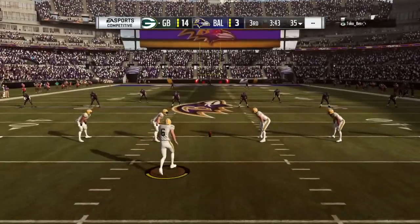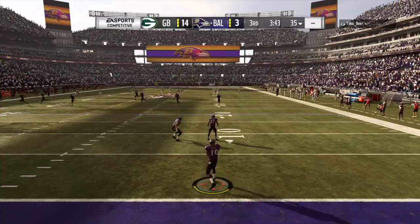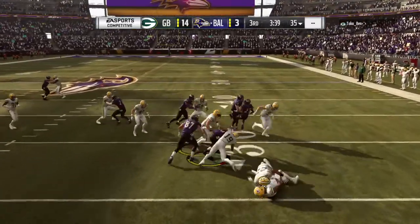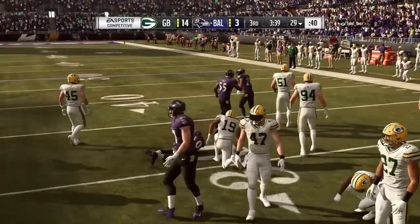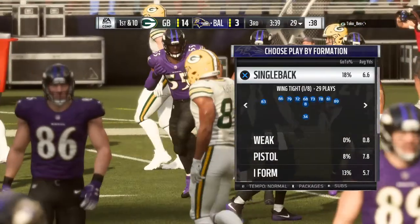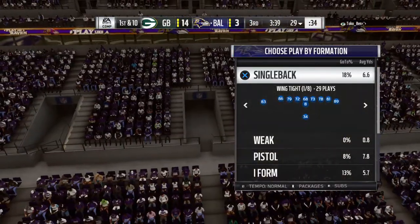Out is the kickoff unit as they run up and send this one away. Moore now to return. And a good return as he'll be stopped just shy of the 30-yard line. And the Ravens taking the field. And last time wasn't pretty. One play and an interception. We'll see if they can do better.